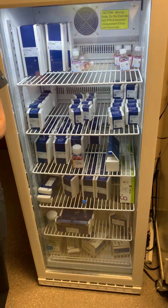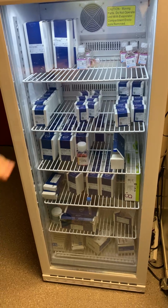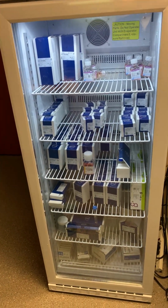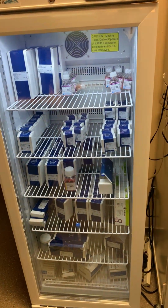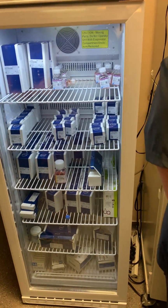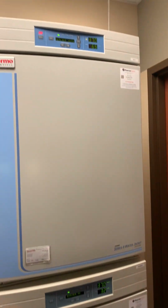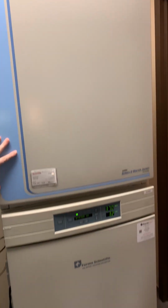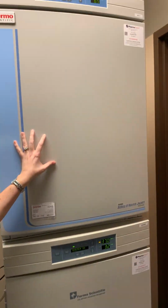Poor Dr. Gordon's wallet has been pressured here because we also have a new refrigerator and freezer that stores all of our media. Media? Yep, these are our culture media, our freezing media, and our thawing media. No Mountain Dews? No food or drink allowed in the lab.